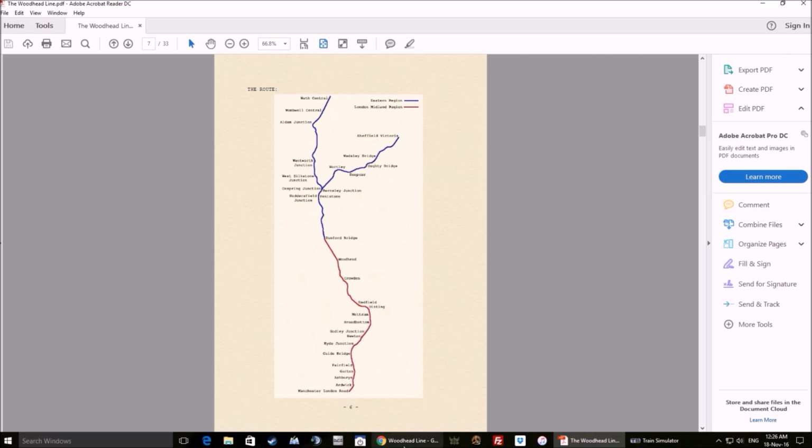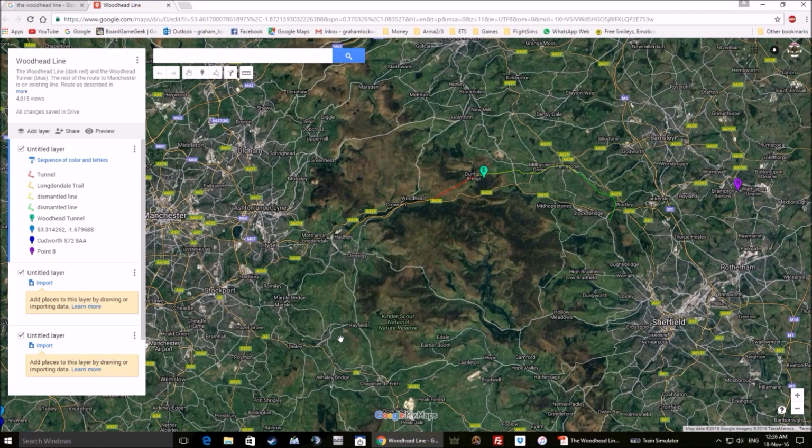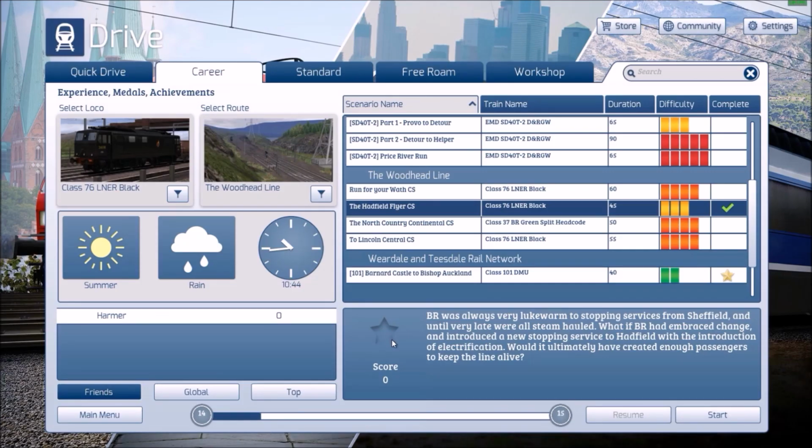Okay, so let's have a look at that line in Google. And here's the line as it is today, of course, which is no longer there. But essentially, starting at Sheffield, heading up to Wortley, Pennystone, up here, through the Woodhead Tunnel, down through Crowden, and finishing at Hadfield. And of course, the original line went from Sheffield to Manchester. Okay, well, that about covers the intro. Let's get back to Train Simulator, and let's start the scenario up.